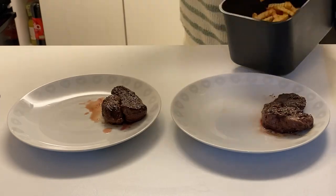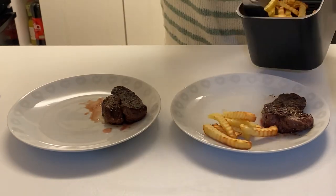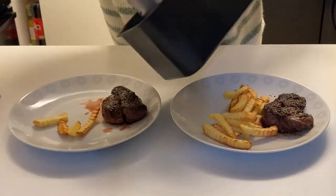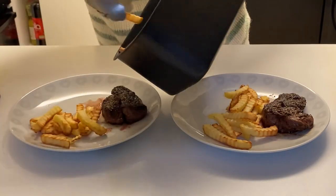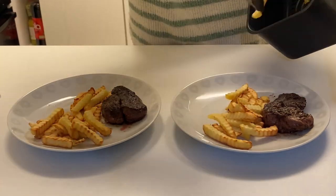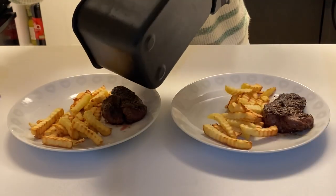This night for dinner we had fillet steak with chips and beans, and my husband had a fried egg on his as well. It was a bit of a treat kind of day because it was my husband's birthday, so we did have a very greedy brunch and dinner as well, but it was super tasty.